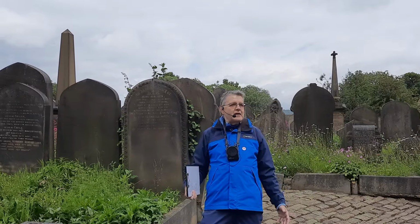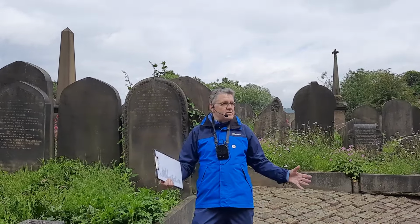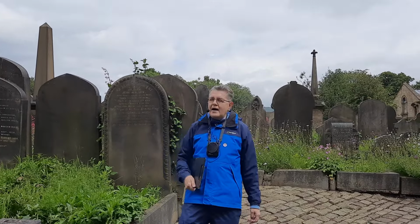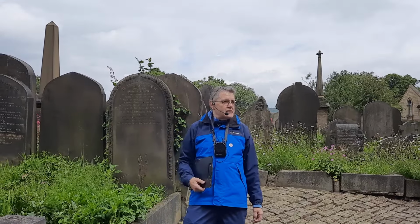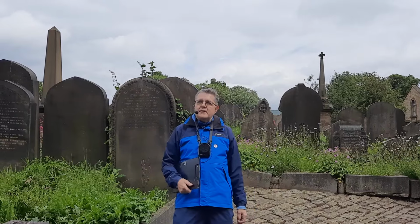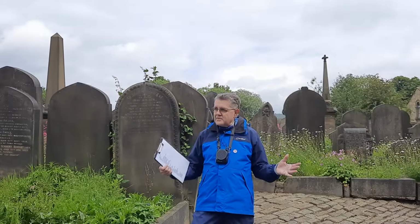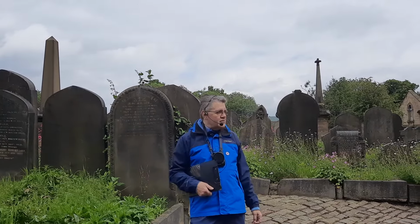So little space, and by the 1950s, the cemetery company was basically defunct. It went into liquidation, and the forerunner of the Calderdale Council, Halifax Borough Council, took it over, and it became just another cemetery. And it was not really well looked after. It had issues around the fact there were hardly any people wanting to be buried here by that time. And so by 1963, a decision was made to close it.